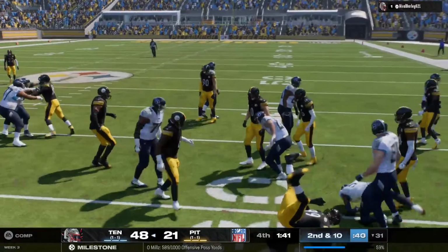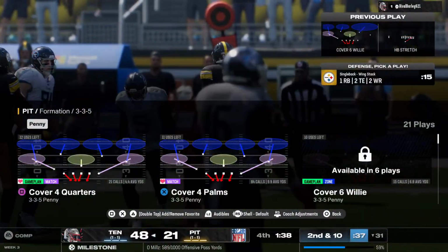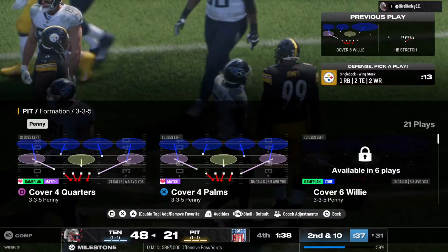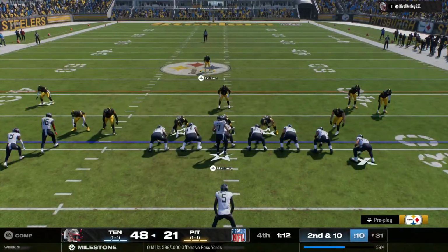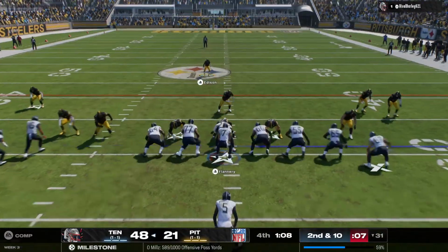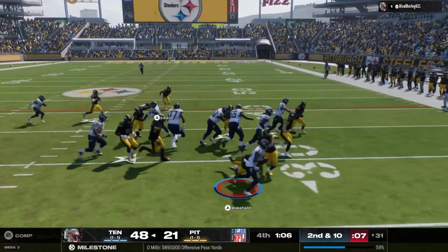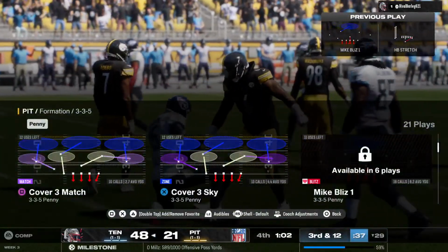Back gets the handoff. And he won't win the race to the outside. That run's bottled up at the line. No gain there that time, and it's 2nd and 10. They give it to him again. And he's brought down for a loss.